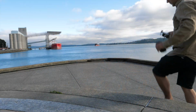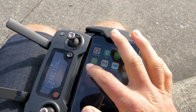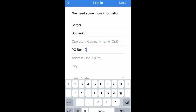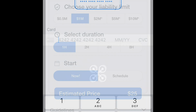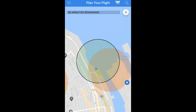So you get to your location, you pull out your drone, you figure out where you want to fly, and then you launch the app. It's very easy. You fill out some basic information like who you are, your address. You tell the app where you're going to be flying, for how long you're going to be flying, how much you want to be insured for. Then you enter the credit card details, hit go, and bam, you're 100% insured.